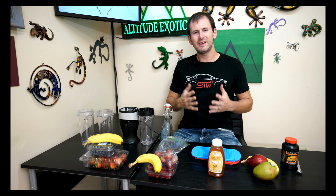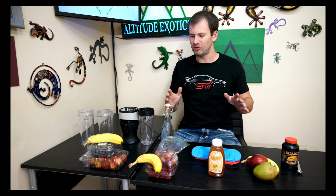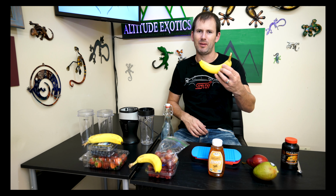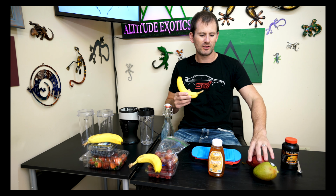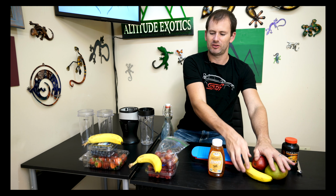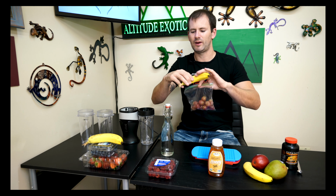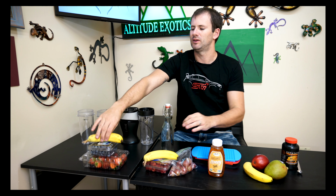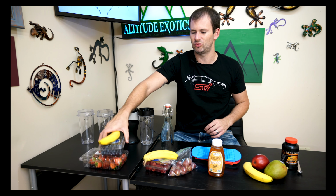So we're gonna make three different fruit smoothie blend treats for the geckos today. Let me show you guys the three different blends of fruit that I use. I always put a banana in as my base, no matter what the mixture is. One mixture I do is bananas, pears, and mangoes. Another mixture I do is bananas, grapes, and raspberries. And the last mixture that I will do is bananas, blueberries, and strawberries.